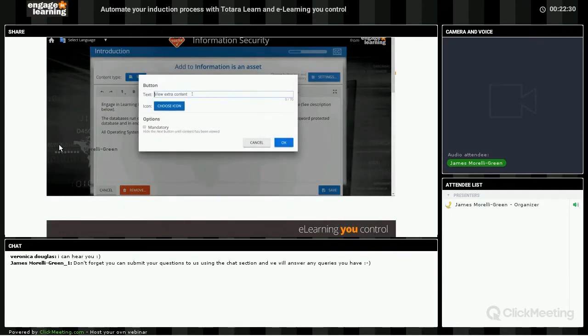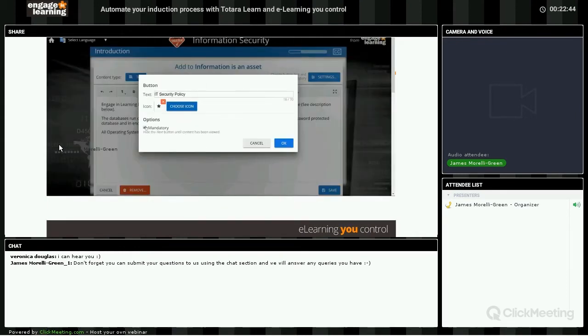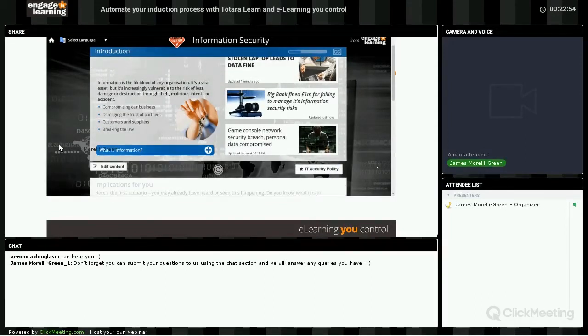I can give the button that launches the additional content its own name, so the learner knows what's behind the window, and I can also select a suitable icon, and I can determine whether it's a mandatory screen or not. This mandatory would prevent the learner from going to the next screen. So now you can see there's a button there, IT Security Policy, and on clicking on that, that will launch your additional content, making our off-the-shelf titles e-learning that you control.